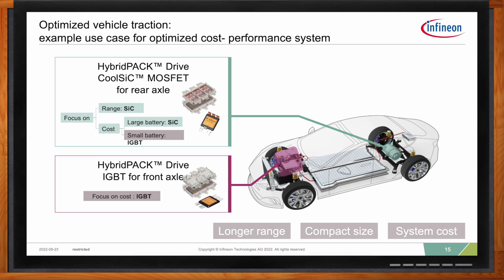range. But then you could combine this with an IGBT-based power module, as an example, the HybridPACK Drive for IGBT. Cost may be a bigger factor where we can use in the front axle an IGBT-based system. So, trying to bring together the benefit of silicon carbide and IGBT in this type of an architecture, while achieving longer range, compact size, and overall improved system cost.